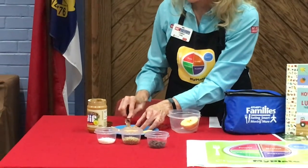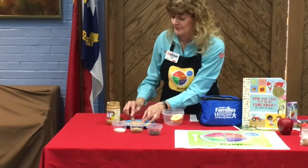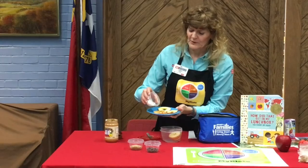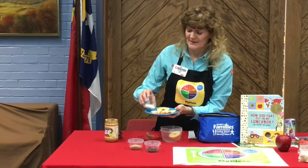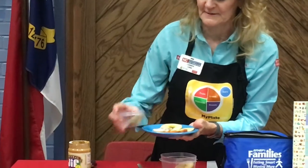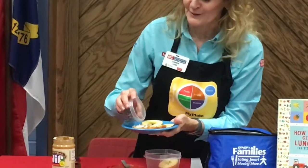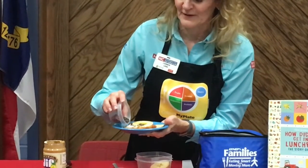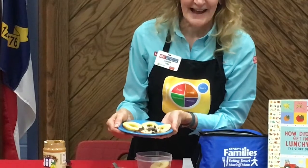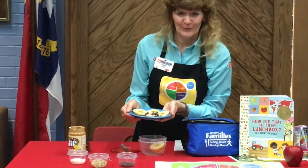And then we're going to take some toppings. We want our peanut butter apple donut to be even more delicious. So you could put some coconut, you could put sunflower seeds or chopped nuts, and you could even use some mini chocolate chips, just a few of those, just to give it a little bit of extra flavor. So you've made a delicious after-school snack that's not only fun, but it's also good for you.